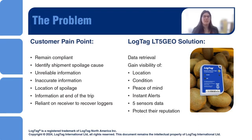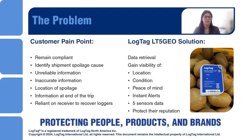You'll also gain visibility of not only the location of your shipment through LogTag Online and the LogTag mobile app, but also gain conditional shipment information while it is still in transit. This will give you peace of mind so that you're going to receive an instant alert should your shipment breach any of your set parameters using the LT5GEO's 5 different sensors, and you can take action to protect your reputation. This ties in well with LogTag's core philosophy of protecting people, products, and brands.